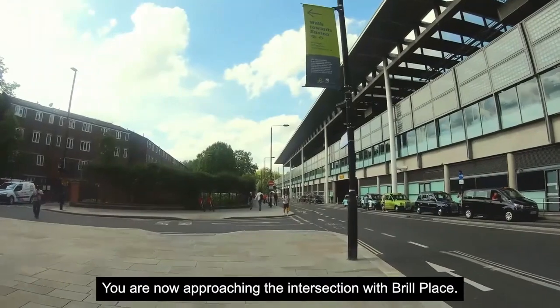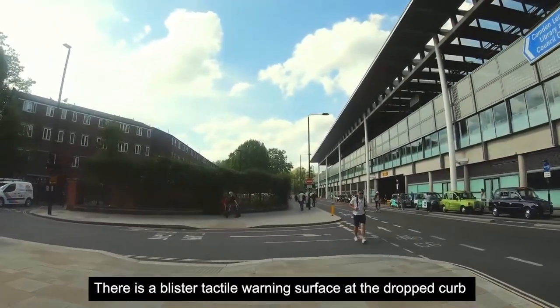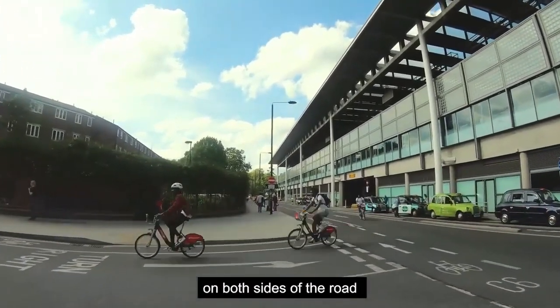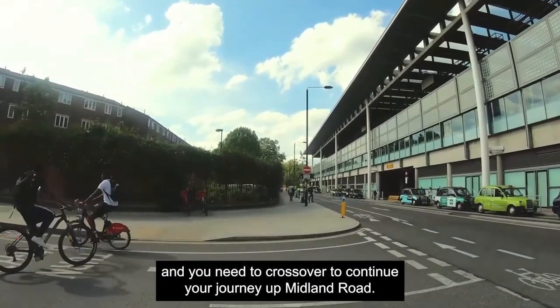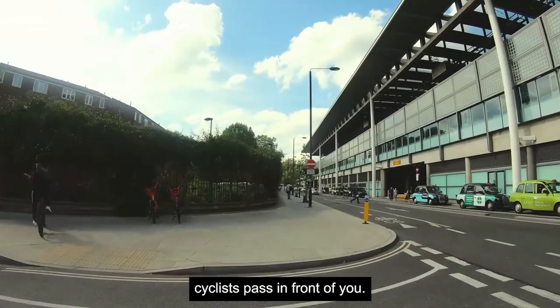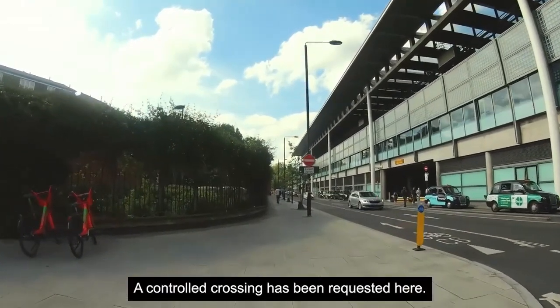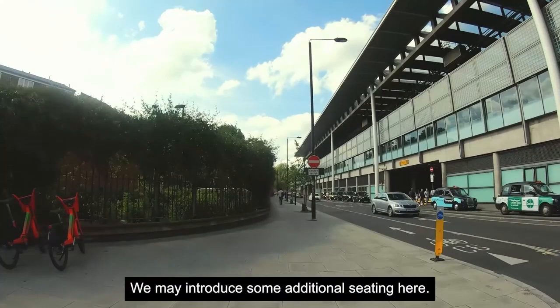You are now approaching the intersection with Brill Place. There is blistered tactile warning surface at the dropped curb on both sides of the road, and you need to cross over to continue your journey up Midland Road. As the crossing gets nearer, cyclists pass in front of you. A controlled crossing has been requested here. After crossing Brill Place, the corner of the pavement is very wide. We may introduce some additional seating here.